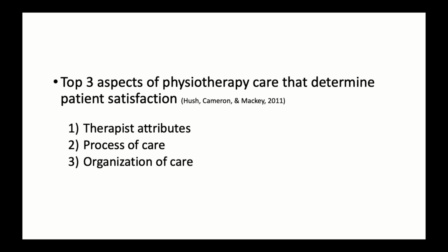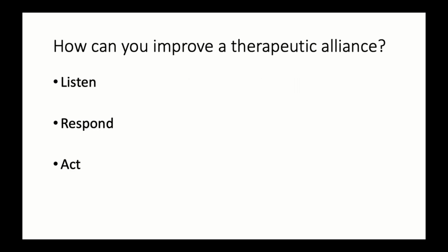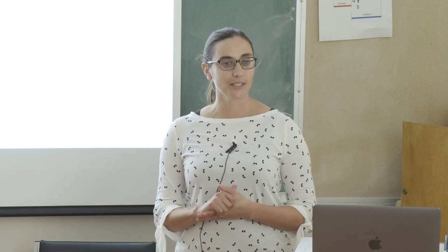So now that we know that the therapeutic alliance is really important, it can help our patients get better, it can improve patient satisfaction, which is important wherever you work. Maybe you work in private practice and you're wanting to improve business, recruit more patients. Maybe you're working in a hospital and you want to decrease length of stay, help your patients get better faster. We know that it's really important no matter what. So what can we do to be better at it, to create these positive relationships?